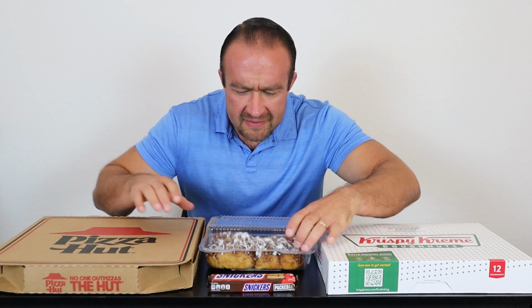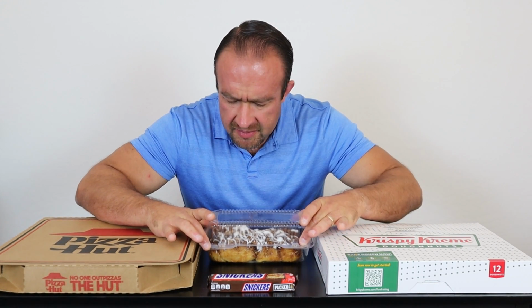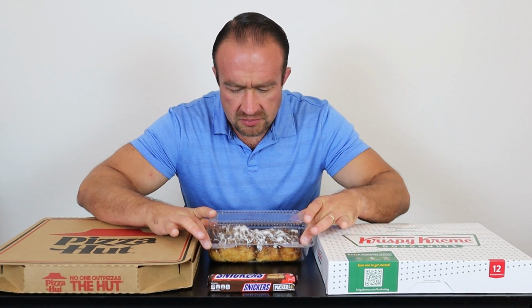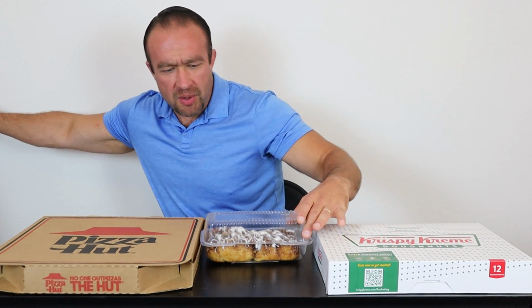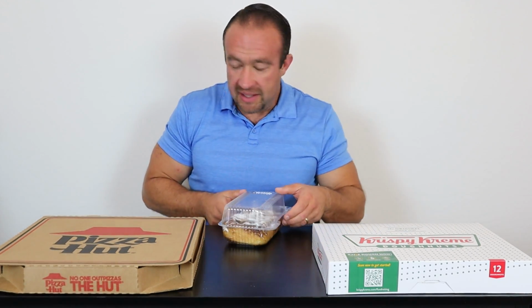So we got 2 large pizzas from Pizza Hut. We got a dozen Krispy Kreme donuts. They have some special ones in there that I'm very excited about. They had these cinnamon pecan caramel rolls or whatever. Got a Snickers bar and some more candy bars on the side, and oh man, we're gonna get into this.